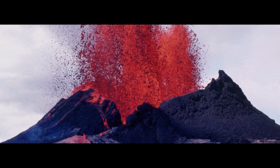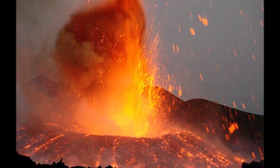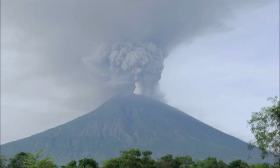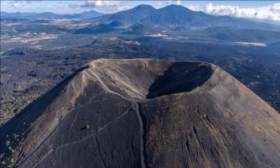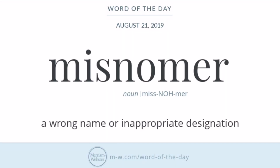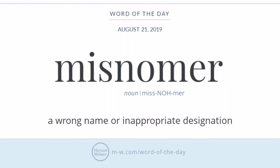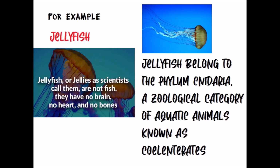Now, the first type of volcano that we want to talk about is the simplest type of volcano, and these are called cinder volcanoes or ash and cinder volcanoes. Now, the term ash and cinder is what we like to call a misnomer, and a misnomer means a name that is incorrectly given to something or wrongly attached to something.